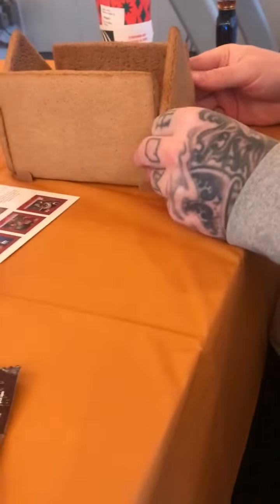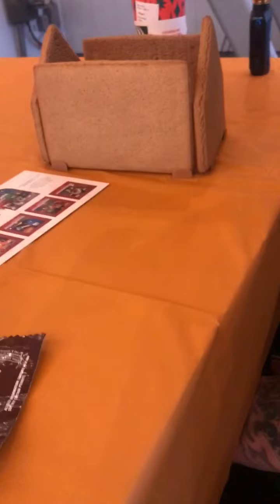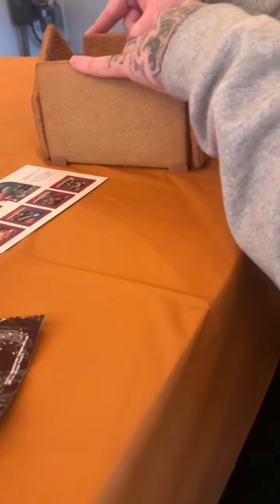Seems to be pretty good progress here. Good work. All right. I might probably do the icing after the house is all done. Wait, did I? No, I didn't. Now all we need to do is put the roof on.